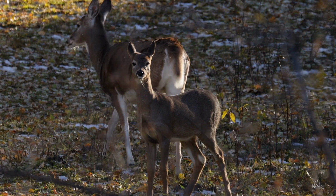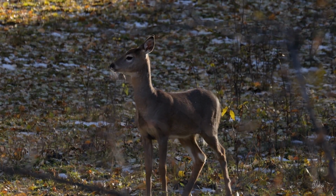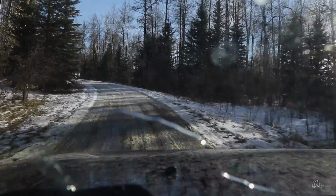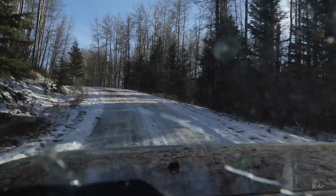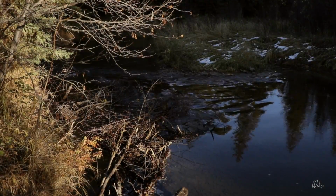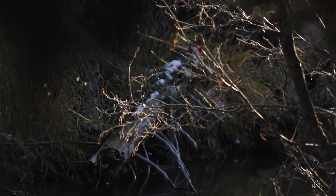I found these whitetails closer to Caroline, and they did the typical whitetail thing. The roads weren't the best. It was melting and kind of messy, but it was worth it. There was a hatch of blue-winged olive mayflies here on the Raven River.